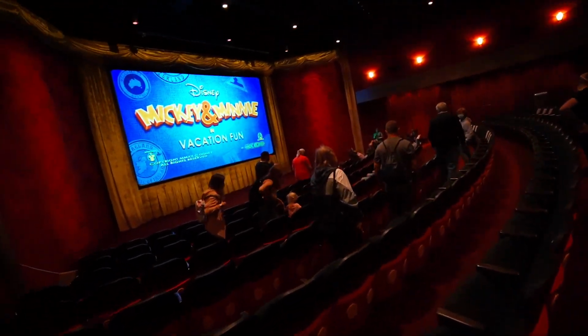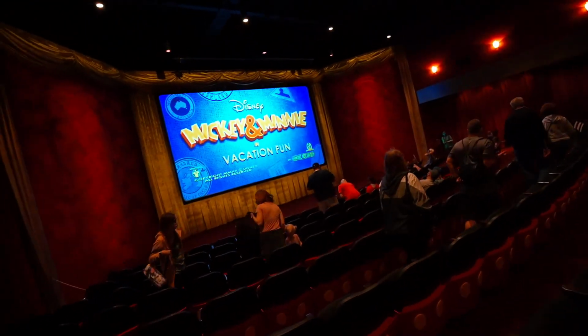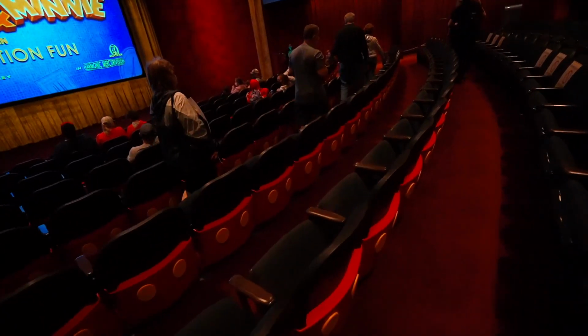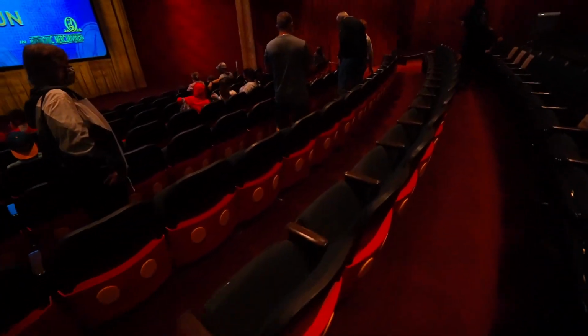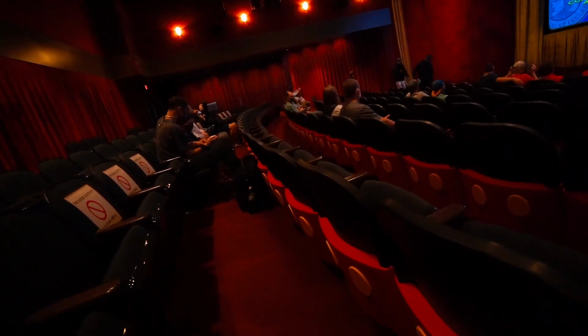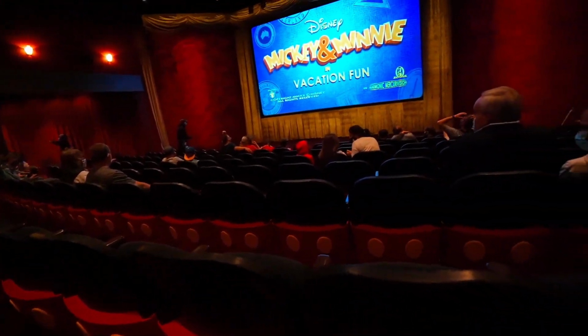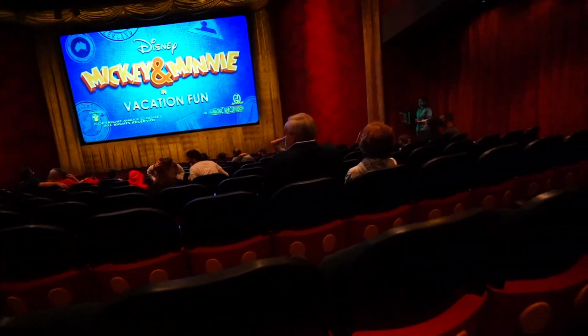It's gonna be a show about Mickey and Minnie. I'm pretty sure on their vacation. I'm just gonna read the title. You guys will have to wait and see. I really like the seats though. As you can see too, they are physical distancing here in the show, so it's gonna be limited capacity at the moment. And they're doing every other row, so not too many people can fit in here. So if it's a long line, you're probably gonna have to wait for the next show.